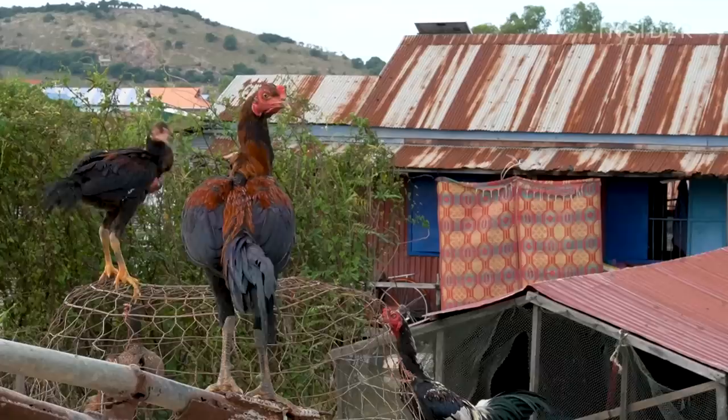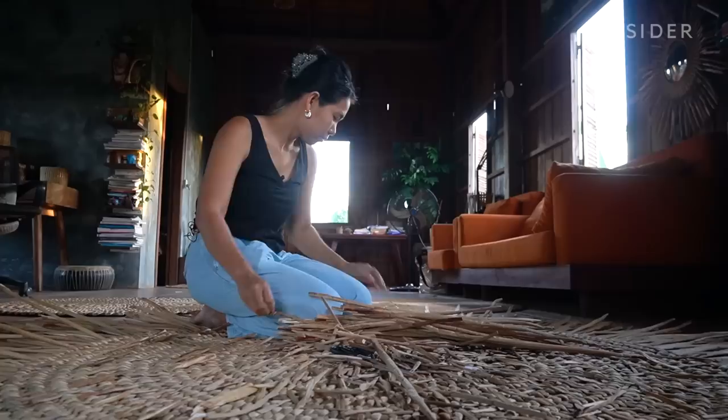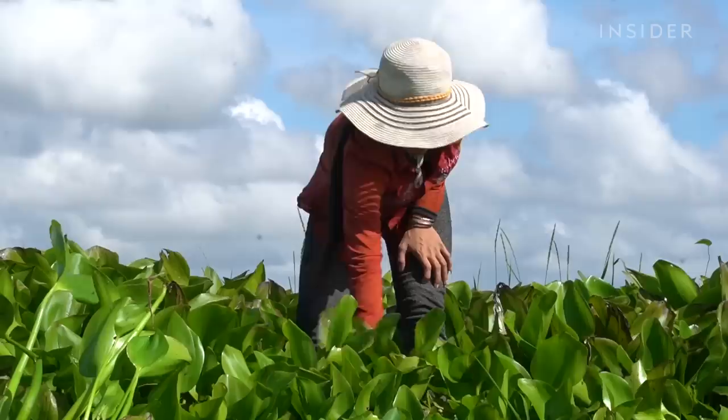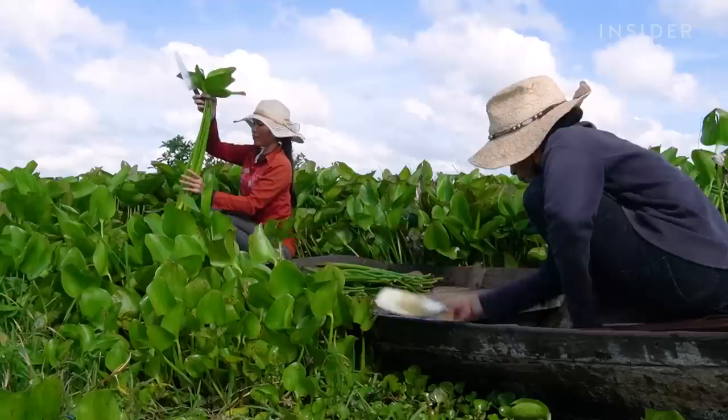Hao Soon Sra runs Rokok, a company that hires women to remove the weeds by hand and then weave the stems into baskets, rugs, and other handicrafts. She says she wanted to help local women earn a living while dealing with the plant that makes their way of life more difficult. Many women still live in the circle of growing up and getting married at a young age. I want them to be employed and to get some training. Today, four weavers work for Rokok.